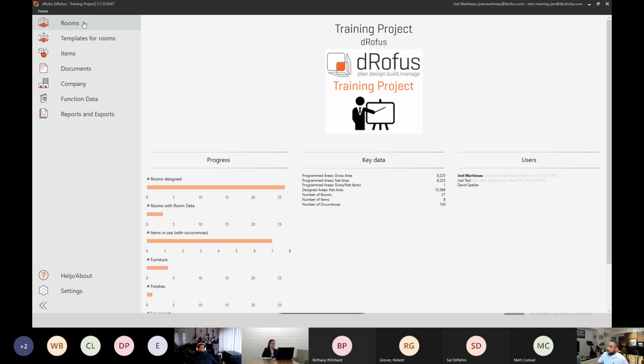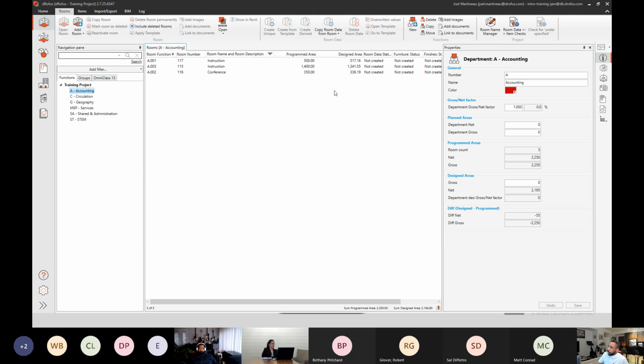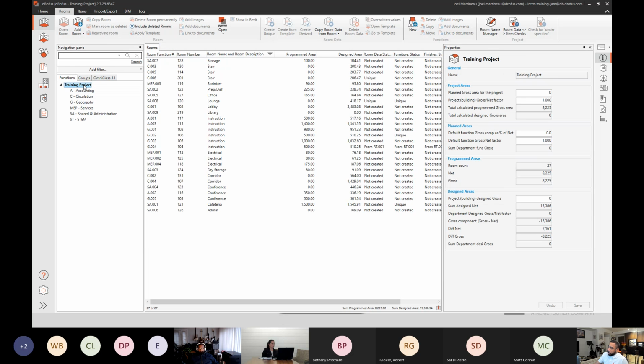So if I just start taking a look at the rooms module, earlier I mentioned that we had the function structure. So in this project that I have here, this is my function structure, which is made up of these departments. This project per se doesn't actually have any sub-departments, just departments. And so if I highlight a department here, I'll start to see all of the rooms that are associated with this particular department. If I go back and highlight the main department here, I can basically start to see all of the rooms that are in here, okay?